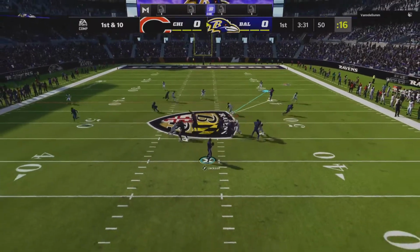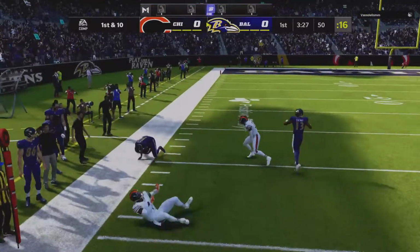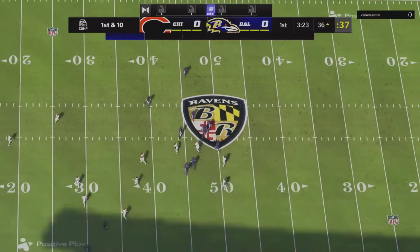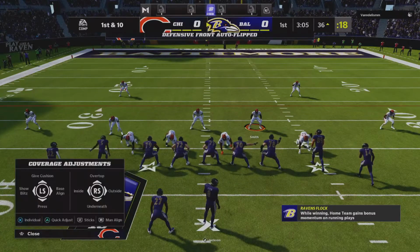From midfield now, here's Jackson. And he's got his receiver. That's Sammy Watkins. And he is tackled inside the 40, not quite to the 35. So from the 36 now, 1st and 10.